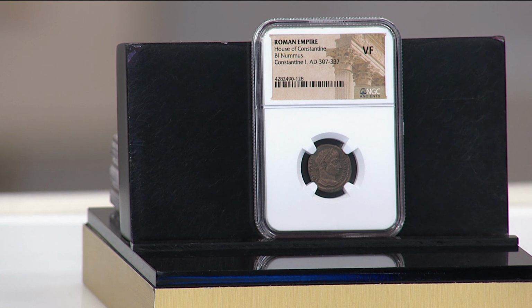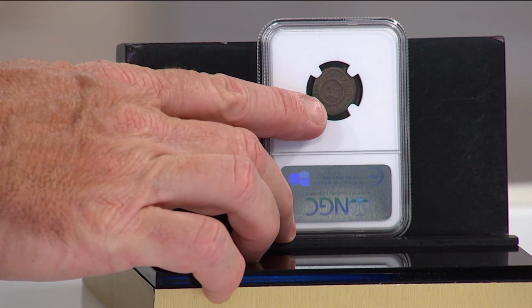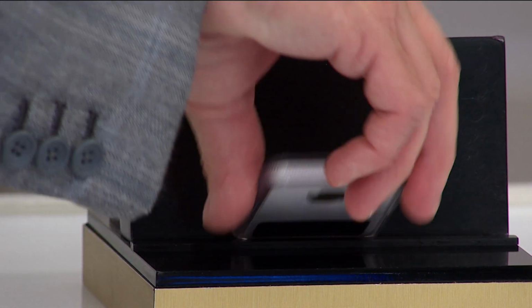This coin was minted between 307 and 337. Wow. So this coin is almost 1700 years old. Here's the key. It's in very fine condition. This is original. This is not reprinted. This is not restruck. This is not redone.